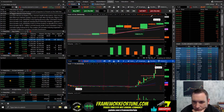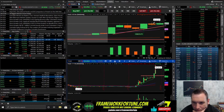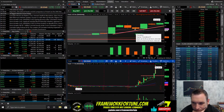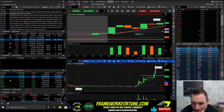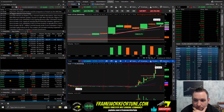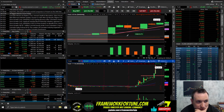Got a minute and 20 seconds for this candle to close. Needs to close above 2069, above the body of this red candle here. For some reason, if it pulls back and turns red, then we could see a dump after this. So it needs to stay green. Preferably, we like to see it close over 21. If it closes over 21, that'd be some pretty good strength.